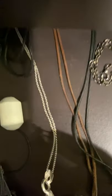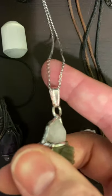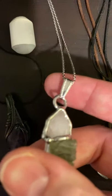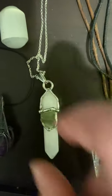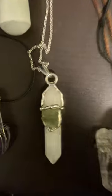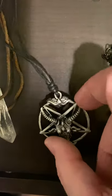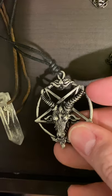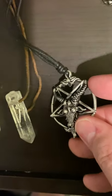I got this chain from Fire Mountain Chains and Gems, and really, really inexpensive chains. Silver chain, totally inexpensive. This one I've had forever. Of course, this here's my Satanist pendant.